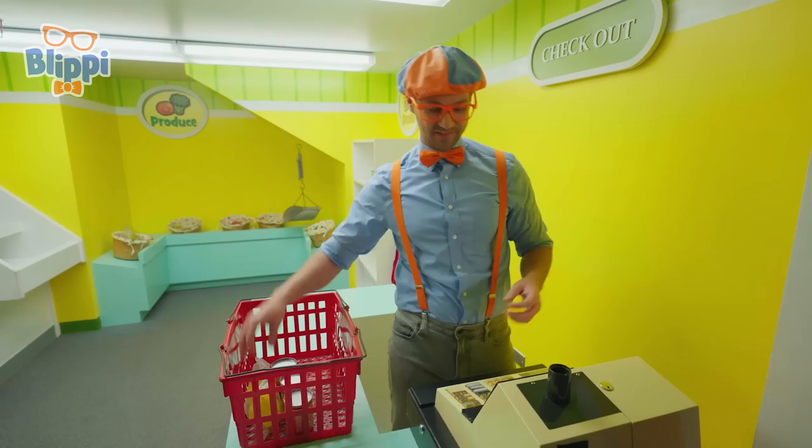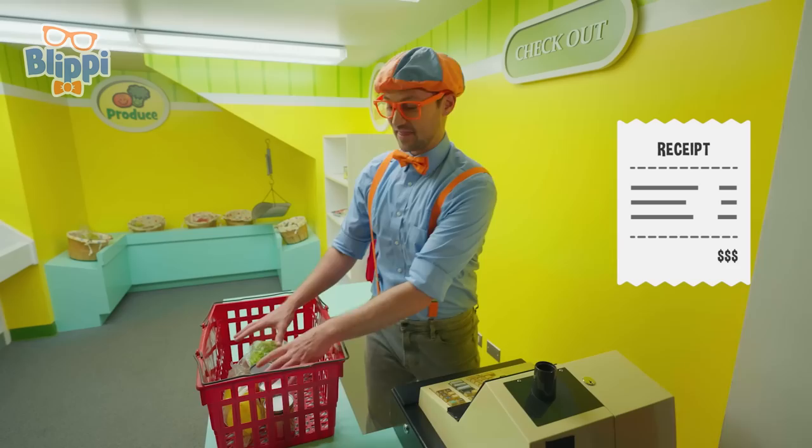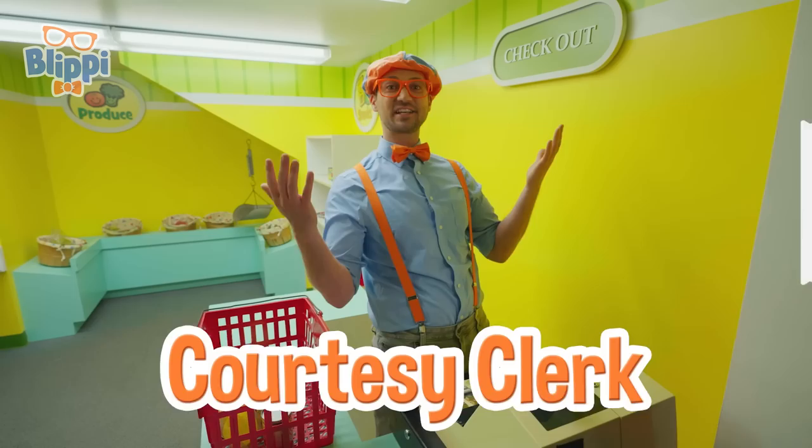And we also grabbed the lettuce. Also very healthy. All right, and your total. Whoa, that's a big number. Cool. And the person that bags all these up is the courtesy clerk. So then they can give you the groceries that you got and then you can go home.